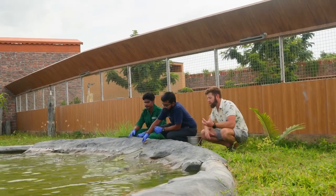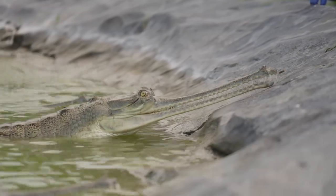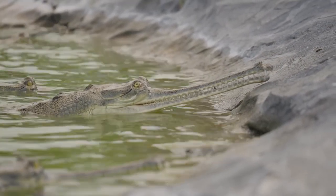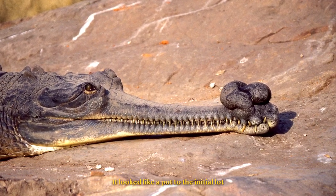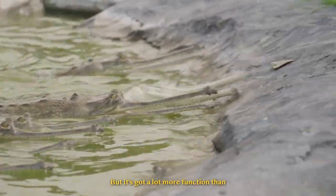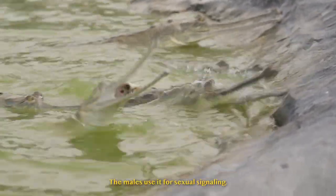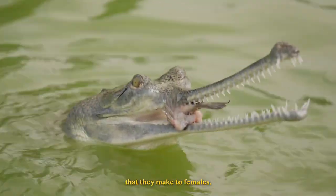So the gharial, I learned this the last time I was here, is named after a type of Indian pot. The word ghara means pot. And so that's what that little bulbous thing on the end of the nose is. It looked like a pot to the initial lot of people who saw these animals. But it's got a lot more function than just being a visual. The males use it for sexual signaling. And aside from that, they're known to use it to amplify the calls that they make to females.